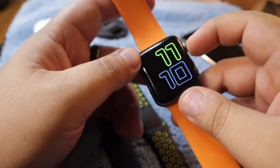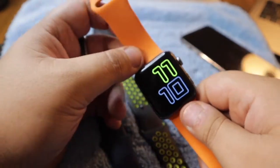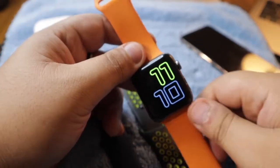So in this video, I'm going to be talking about the functionality of the Apple Watch 2, and also I'm going to discuss some pros, some cons, and finally discuss if the Apple Watch Series 2 is actually worth it in 2022 and if you should still consider buying this.